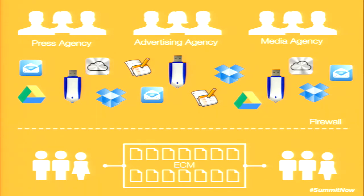The problem with that is it's been revised there, but the CMO who wants to see that press release is looking at a version in here, and he doesn't realize that the version that the press agencies have been working on is out in Sally's Dropbox, and they've revised it, and they've made changes, and he's not seeing those changes. And this is driving the CIO mad.